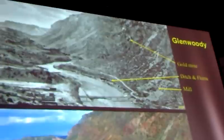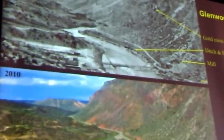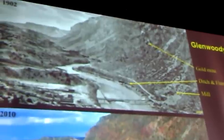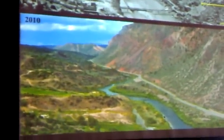As it turned out, the gold was much lower grade than he had claimed, and the operation quickly went belly up. These photos were taken 108 years apart from the same spot, and today, really, you can drive this road or float this river and see almost no evidence now of this operation.